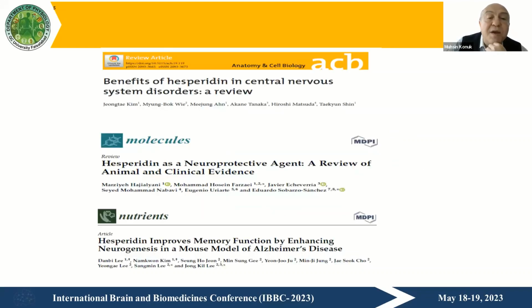These are some review and study articles published in very famous journals. These results are not our studies, but they are related to the protective effect of hesperidin on the nervous system and brain tissues. The benefits of hesperidin in central nervous system disorders is a review, and this is again hesperidin as a neuroprotective agent, a review of animal and clinical evidences, published in the Nutrients journal. Hesperidin improves memory function by enhancing neurogenesis in a mouse model of Alzheimer's disease.